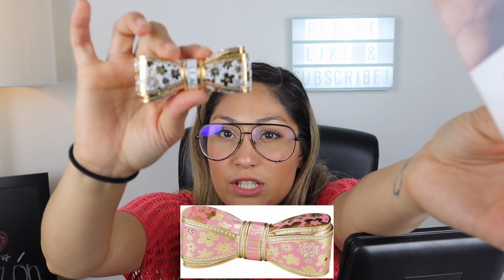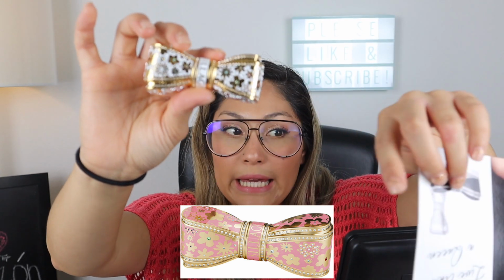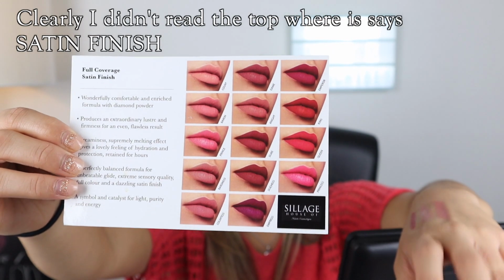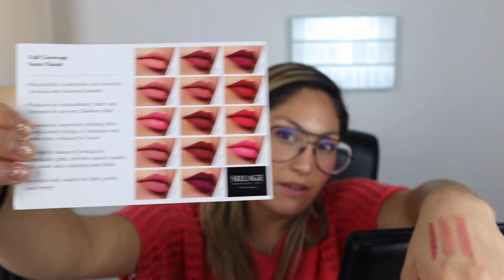Actually, you know what? They do have another limited edition that looks similar to this. So instead of it being golden white, it's golden pink. And then they have this Swarovski, same design, different colors. And then these are all of the colors that it comes with. I want to say they're all a satin kind of finish. I don't believe any of them are matte, but I really do love this formula. It's so lightweight and it goes on so smooth on the lips.